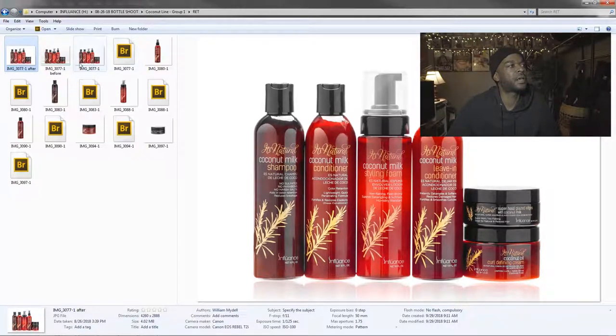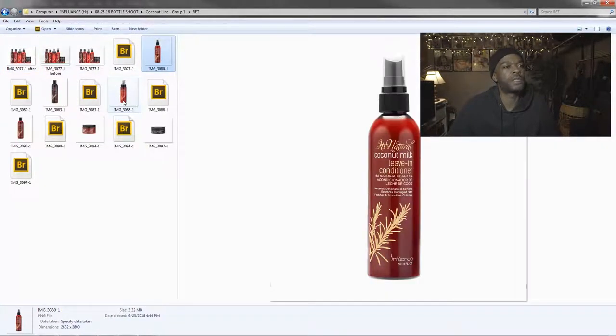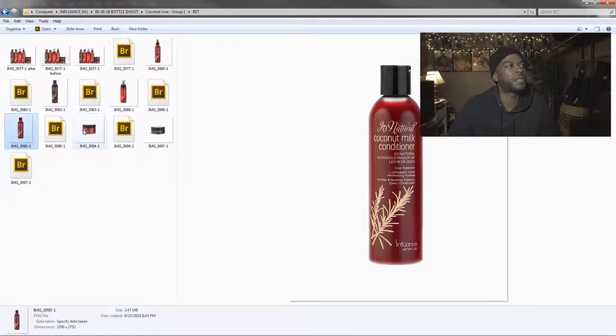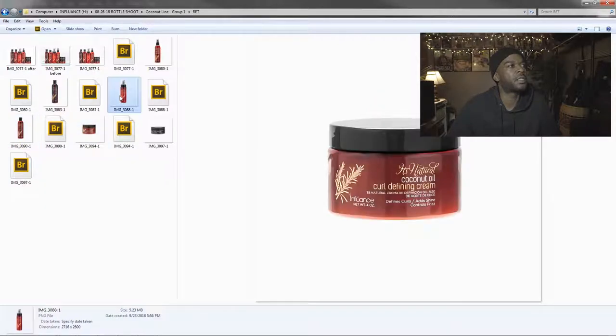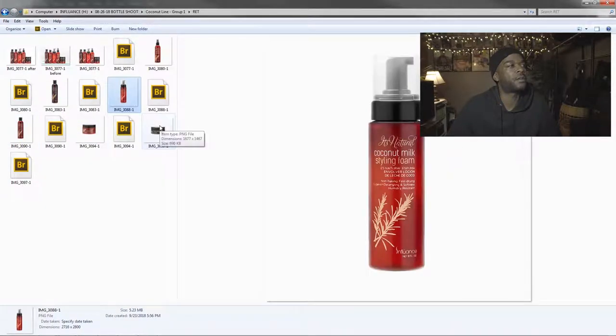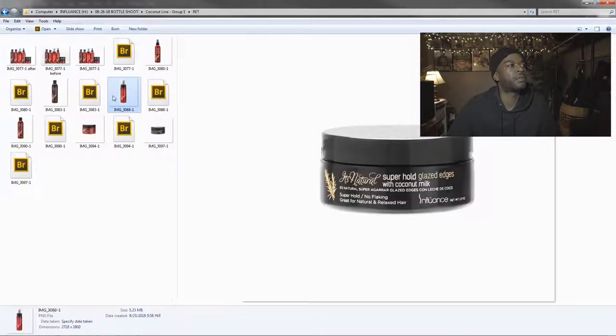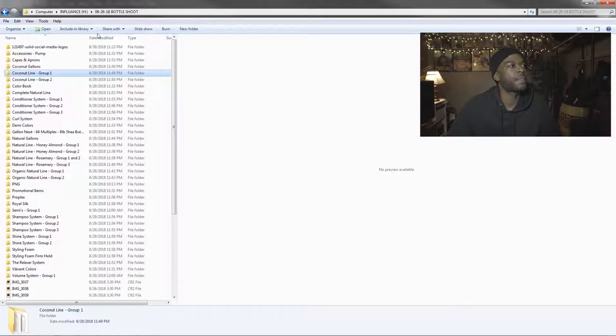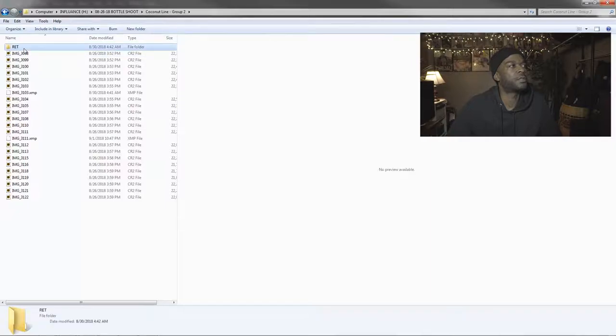That stuff takes time. Then I retouched each one single, because I shot each one individually so they could put it on the website. And now that I'm looking at this, I have to go back, because these don't have the JPEGs, the ones I need to go on the website. So I'm glad I'm looking at this. Mental note, I need to go back and do that.